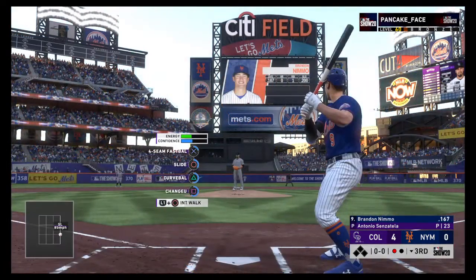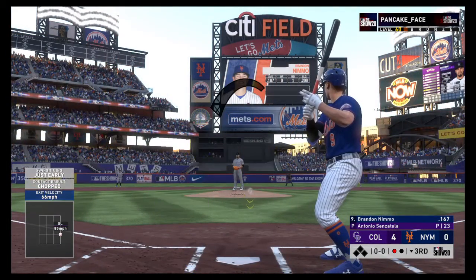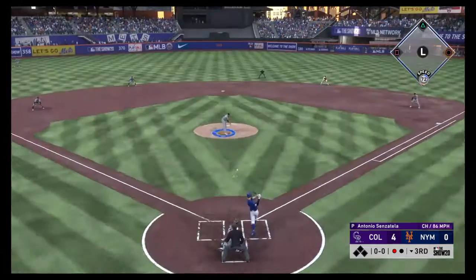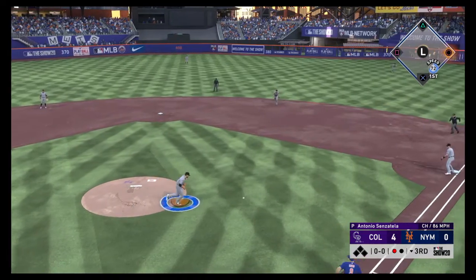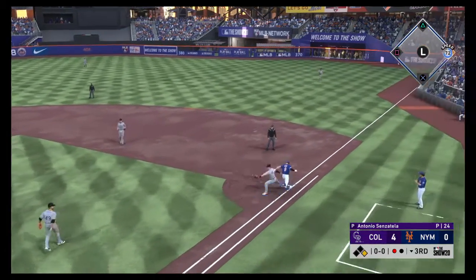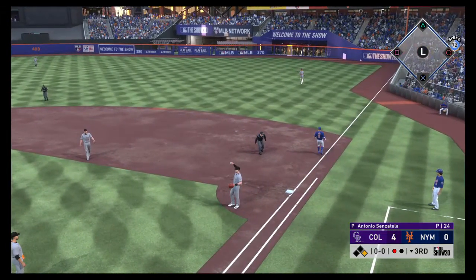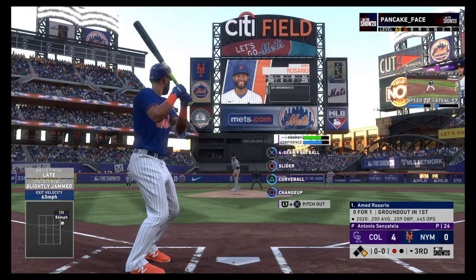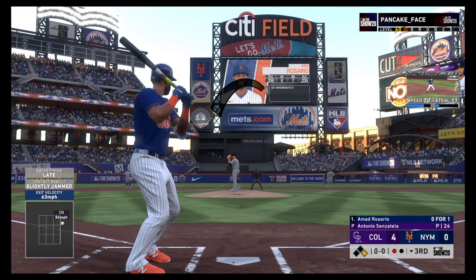And ready to bat next, the Wyoming native, Brandon Nimmo. First offering on its way. Oh, and ouch, that one drilled him. Safe at first. A good effort to recover there. He almost made the play, but that's a base hit. Good stop.